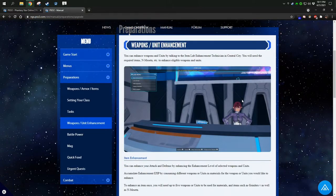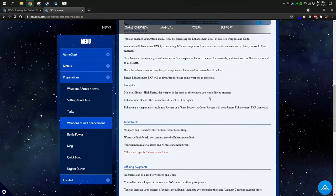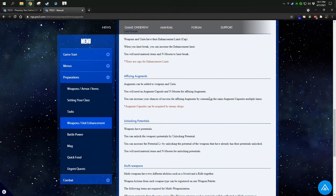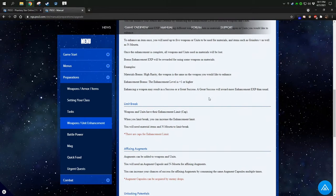Weapon and unit enhancements. I mean, that's pretty standard. This is going to be the weapon item lab. It's probably the place some people are going to spend the most time reading up about. I did record a video not too long ago talking about how I felt about the enhancement system. So we'll have to see how that goes.